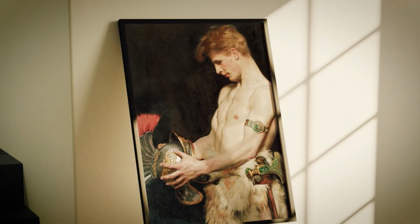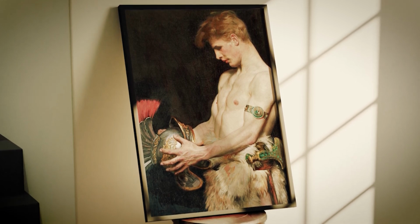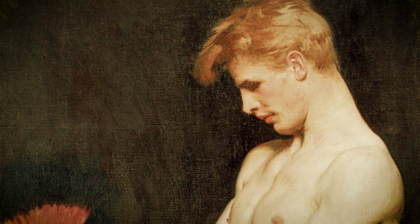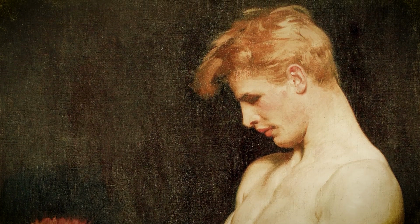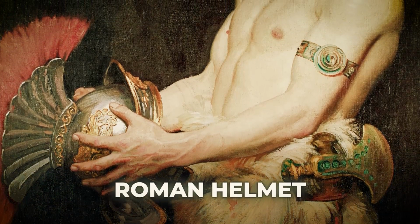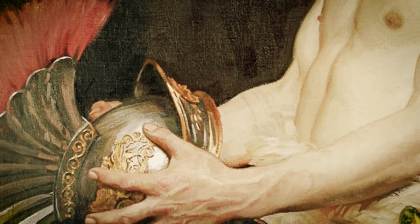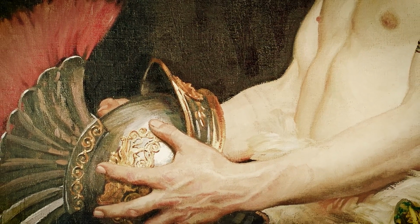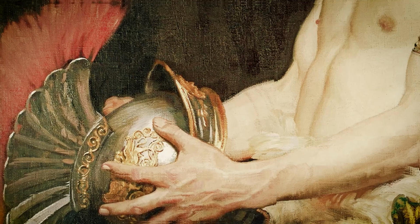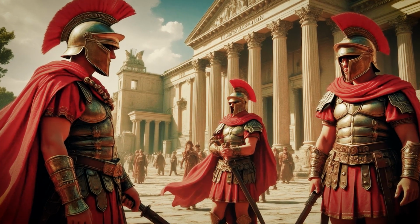The painting's composition is carefully orchestrated to direct our attention through a visual hierarchy that begins with the warrior's illuminated torso, follows his downward gaze, and ultimately leads us to the Roman helmet, the symbolic heart of the painting. This helmeted centerpiece, with its distinctive red plume, functions as both a literal object and a loaded symbol of Roman military might and cultural sophistication.